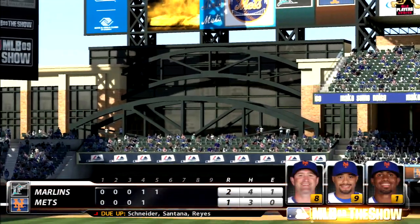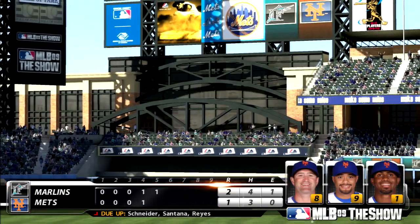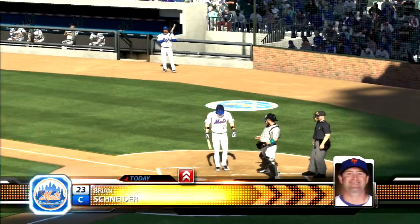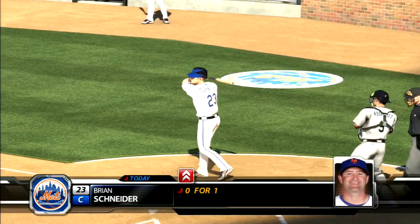So 1 run here, 1 hit, no errors, and no one left. Last half of the 5th coming up. The Marlins on top, 2-1. Brian Schneider will dig in. He popped out his first time.